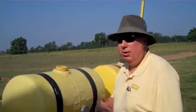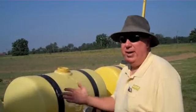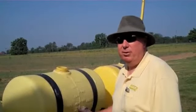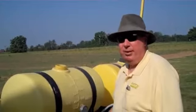And of course, the ultimate goal of what we're trying to do out here on the Research Farm is to pick out certain combinations of products that produce the most yield. Because ultimately, that's what the farmers are all about. They want a lot of yield.